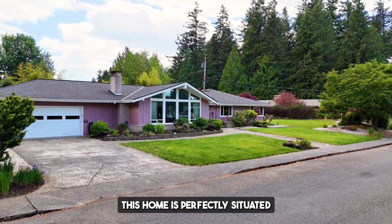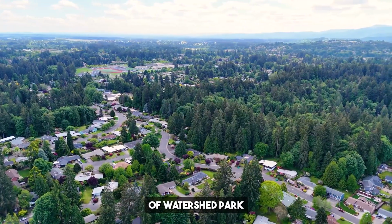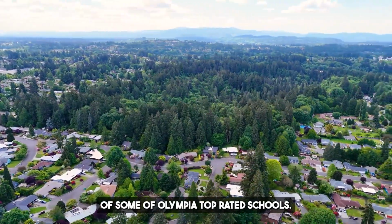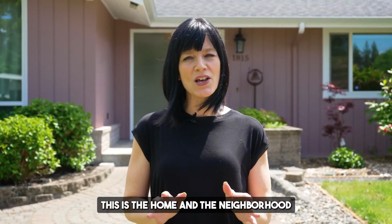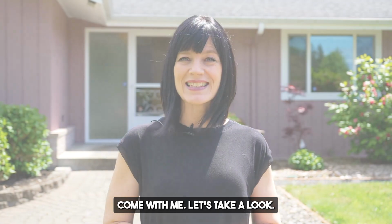This home is perfectly situated, only blocks away from the lush trails of Watershed Park and within walking distance of some of Olympia's top-rated schools. And on top of that, you're only a couple minutes away from downtown Olympia. This is the home and the neighborhood you've been waiting for. Come with me. Let's take a look.